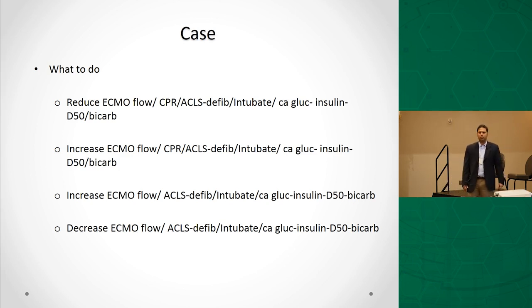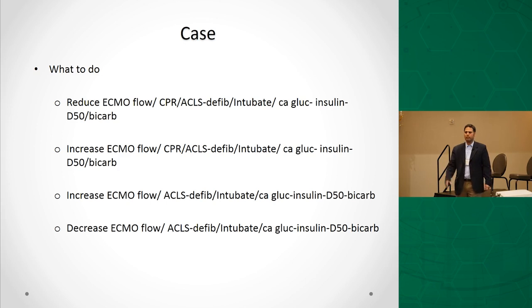Should we reduce the ECMO flow completely or reduce it further, do CPR, ACLS, intubate, calcium gluconate, and the hyperkalemia cocktail? Or should we increase the ECMO flow, do CPR and everything else? Should we increase ECMO flow, ACLS, defib, intubate, or decrease? What do you guys think we should do? Anyone for decreasing the ECMO flow? Anyone for increasing the ECMO flow? I think she wants to increase the ECMO flow.